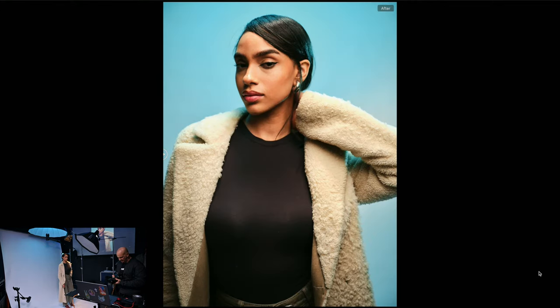So the lens that I'm using is a 45 to 100, and I'm using it at about 80. And this is on a GFX 100S, so it's a medium format camera. Right, one of my favorite cameras to use. And what else do they want to know? The shutter speed? Shutter speed's 100.